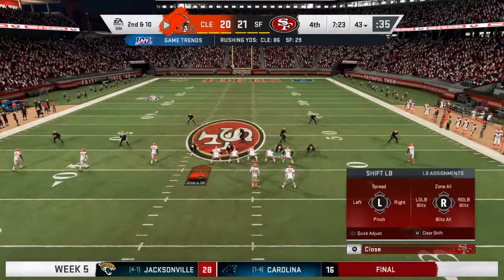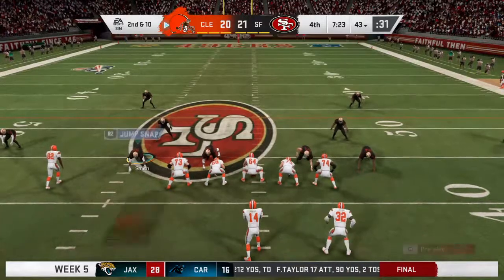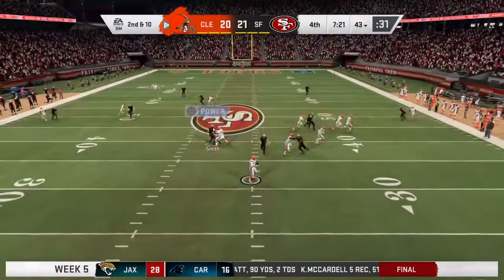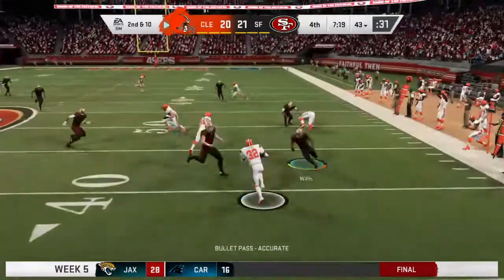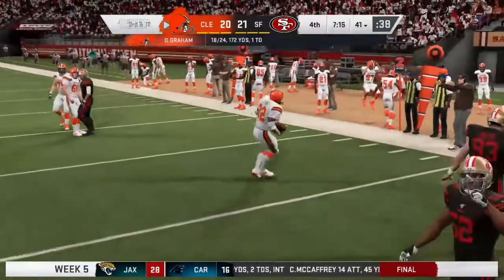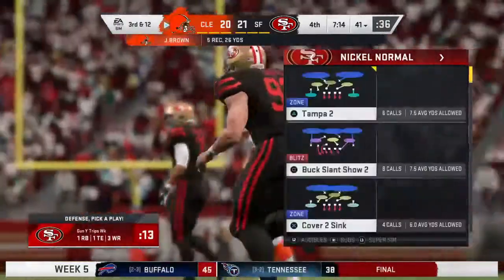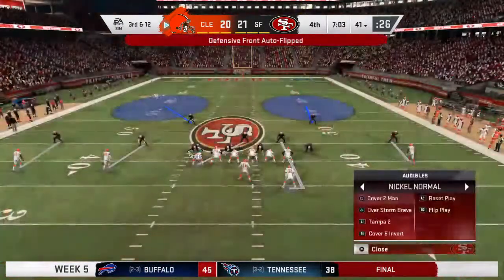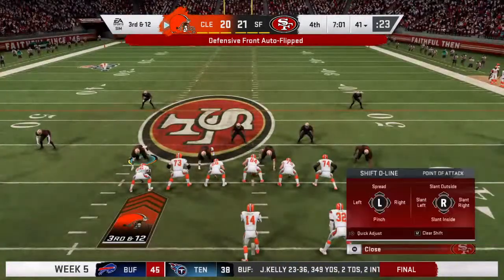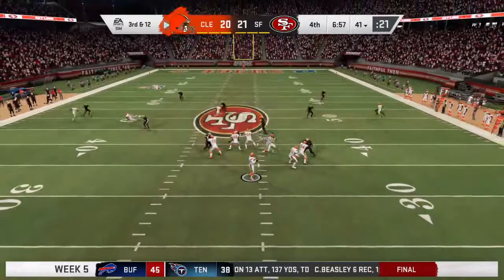Now a throw to the end zone on first down, but it winds up incomplete. Again on 2nd and 10, it's Graham. Now they go screen, it's complete. And he'll lose yardage here, back at the 41. It's a loss of 2, now third down. The Browns on third down. They've had good success, 5 for 8 to this point. This is third down and 12.